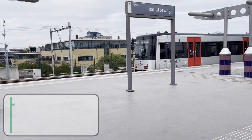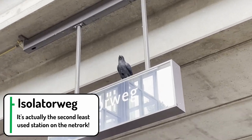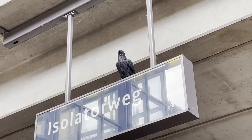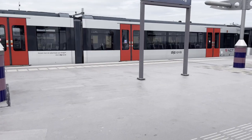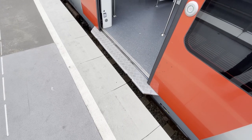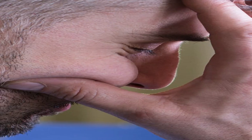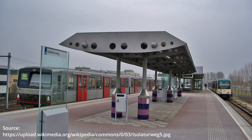There isn't a lot to see here at Isolatorweg, but what is to see is a bird on the station name sign. Before we go, you might be wondering why this type of metro train always has their platform extenders released. Well, that's because of a fatal mistake that the Amsterdam Metro Committee made. They made sure that the stations were designed so that only the newer trains could fit in, which were narrower, but the older, wider trains could not fit in.